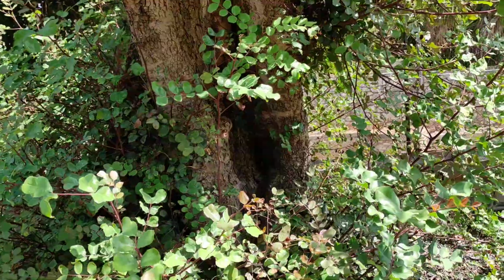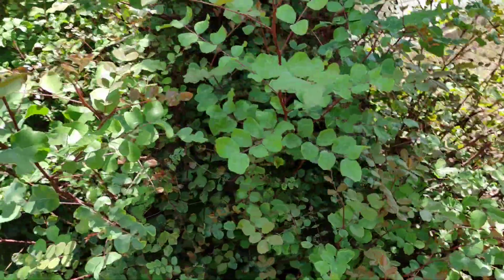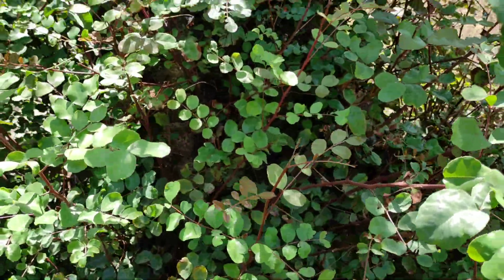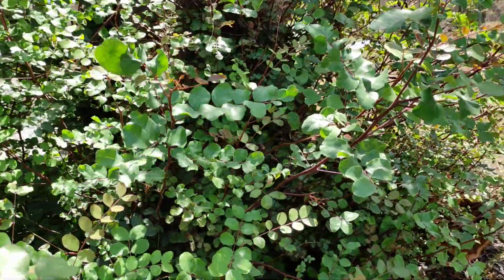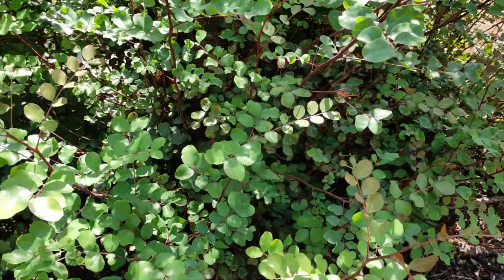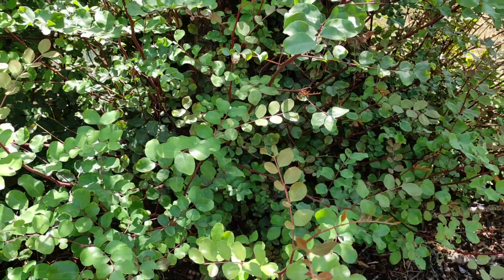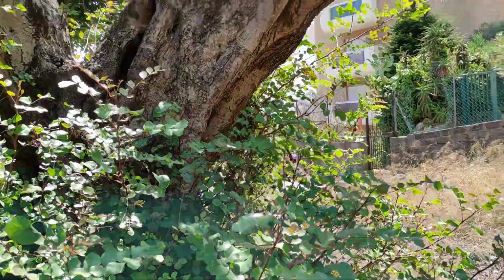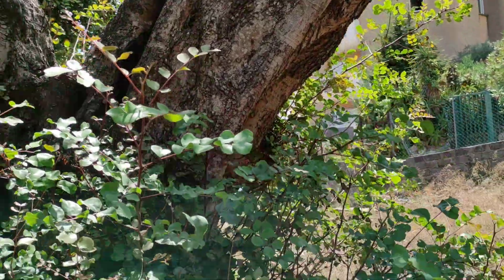Not so easy to perfectly film it because there are little suckers and shoots growing all around it. I would say 1.20 meters, maybe even 1.30 meters thick. At the base, of course, it's much thicker, well over 150. I cannot even say how thick because I don't see there. Beautiful, beautiful main branches. How old can this thing be?